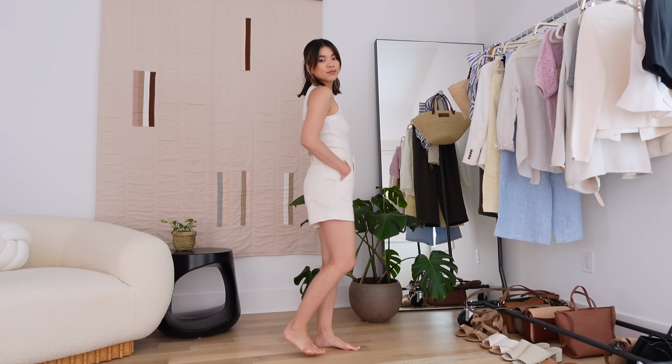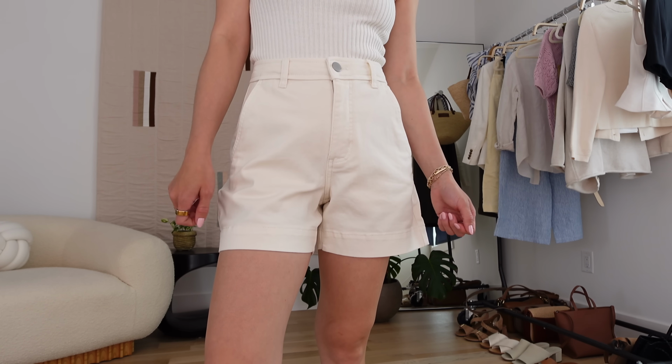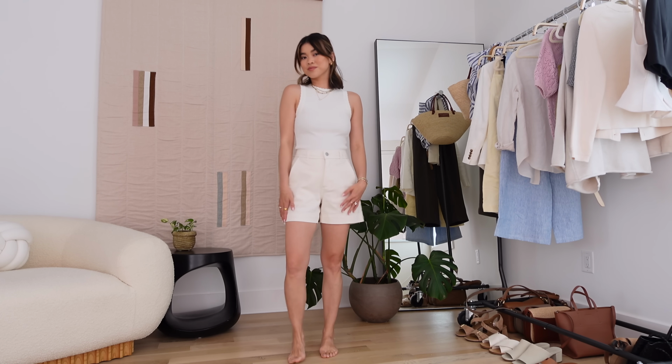So I really love these. They're also a great inseam length, so they're not too long, they're not too short, and I feel covered, but I also don't feel like they look like a long short.